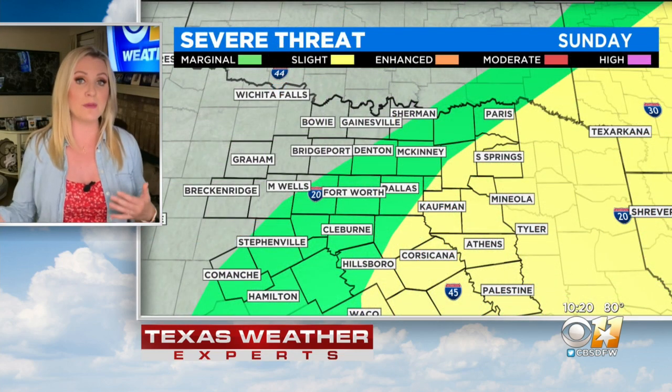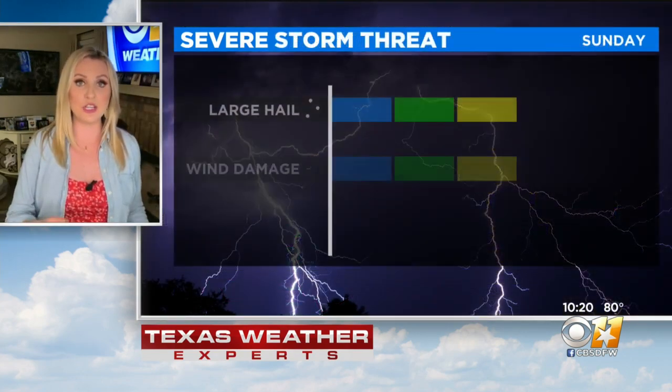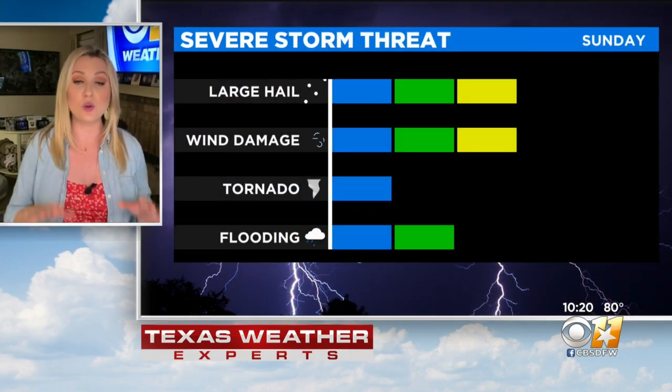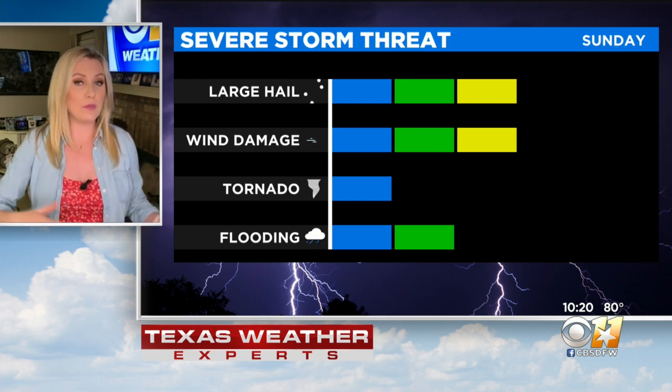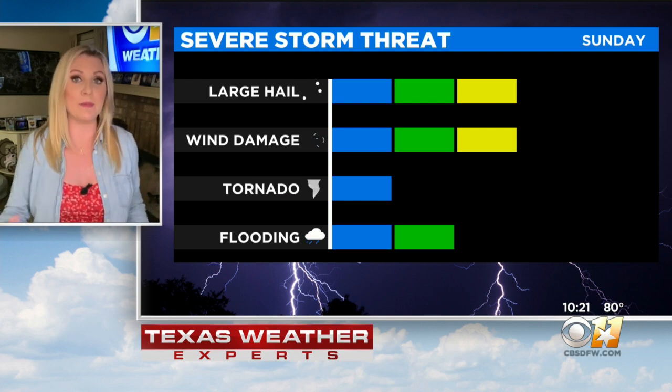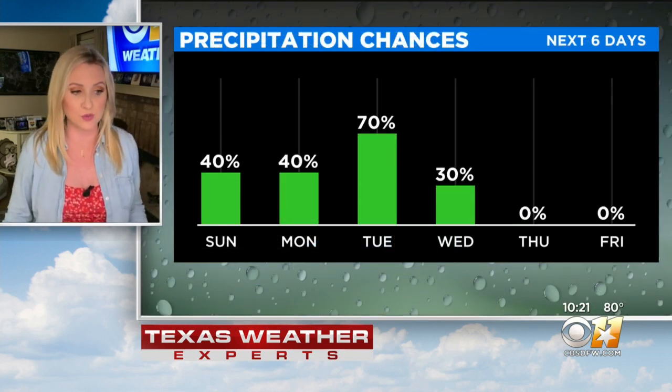So we are going to watch some of our eastern and southeastern counties under a level 2, slight risk for strong to severe storms. The main threats would be damaging wind and large hail. The tornado threat is low at this point. And the flooding threat depends on how much rain we see, but we did see a decent amount of rain last week and, of course, the week before as well.